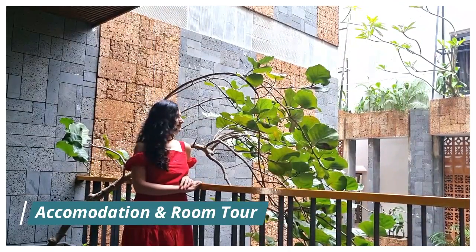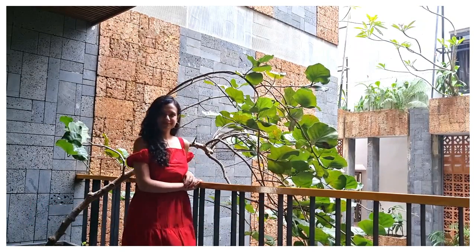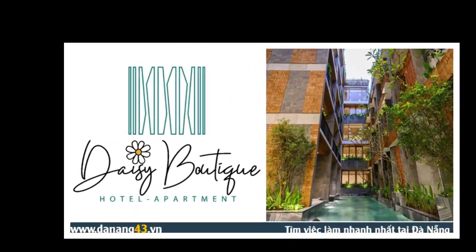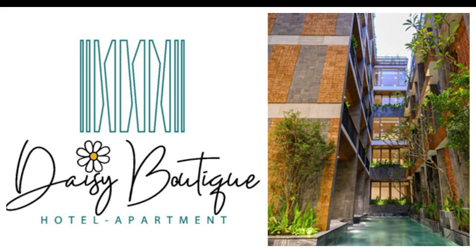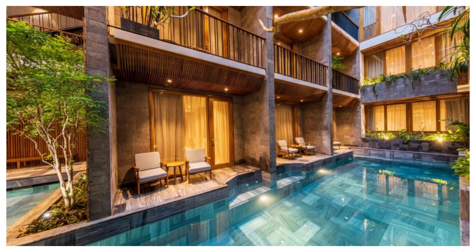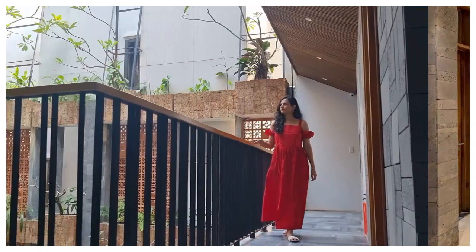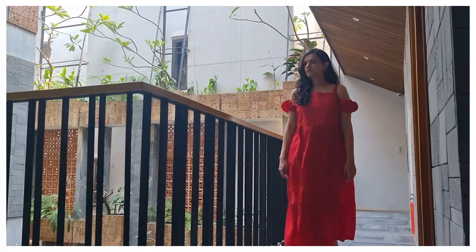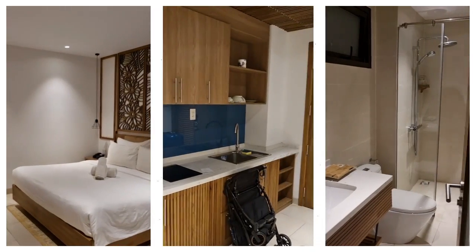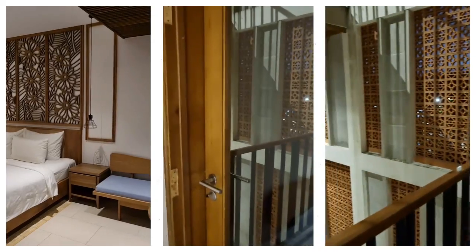So to start with, we stayed at this cute little property, Daisy Boutique Hotel Apartments at Danang. It is conveniently situated in the heart of Danang, just a walk away from the city's main attractions and popular restaurants and bars. These apartments are perfect for solo travelers, couples, and feature a comfortable queen-size bed, a kitchenette, and a modern bathroom with a rain shower. A balcony overlooking their in-house fish pond.